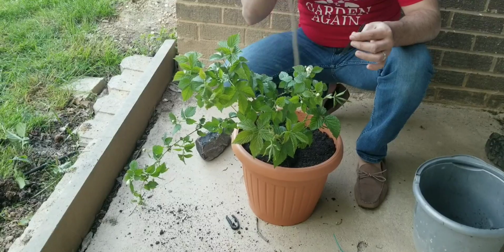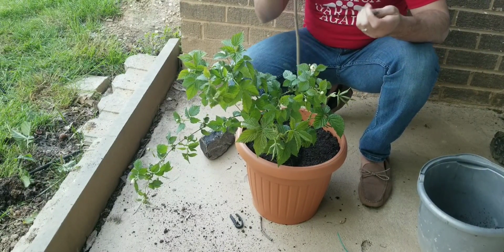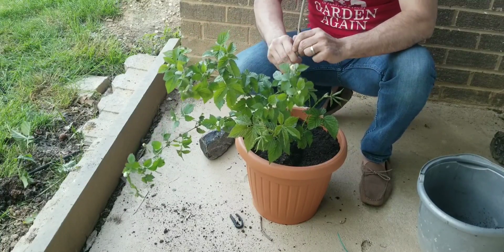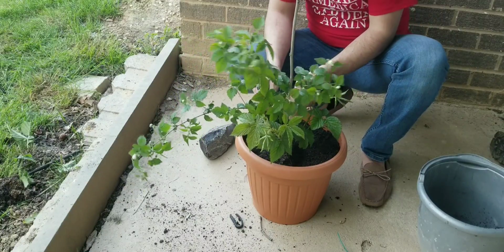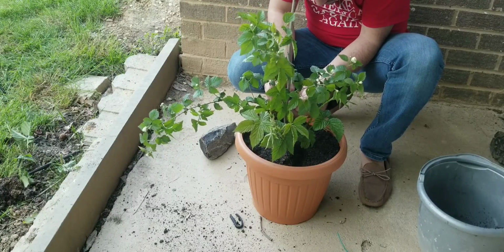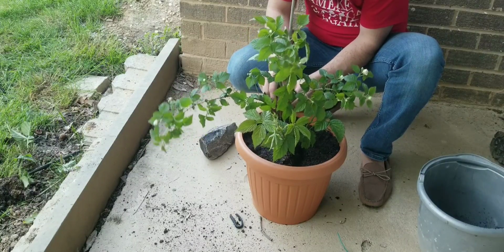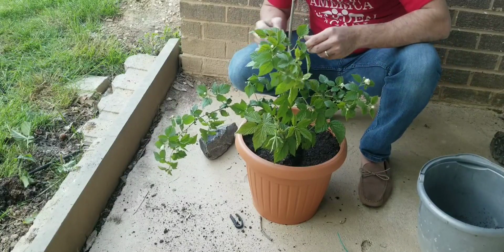Alright guys, so I'm using any regular stick. You can use some bamboo, whatever you have around the house. And then some tie wraps. And what I'm going to do is I'm going to put this through. There we go. And let's see. I have to be careful here. Ouch! Ouch. I don't want to tie. Ouch!